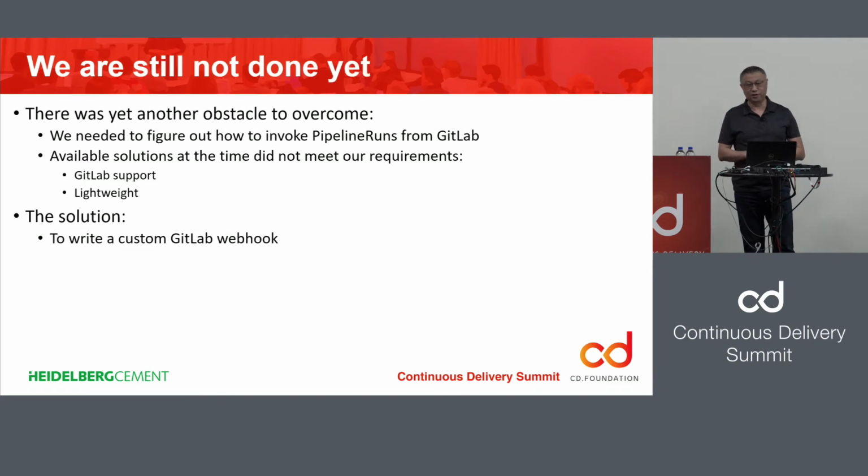However, we're still not done yet. If you play with Tekton, you'll find that, especially when you validate the solution, there's no simple way to trigger a Tekton run. We don't want to run kubectl or the Tekton tkn command in an imperative way; we try to do it in a declarative way. Also, there's no support for GitLab. So how can we trigger the Tekton pipeline from GitLab? We made a decision that we had to write our own GitLab webhook in Golang. So we came up with this solution.